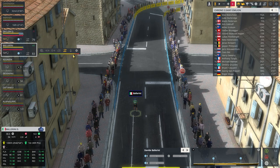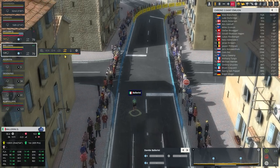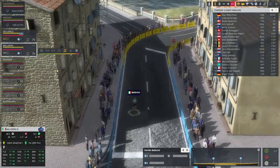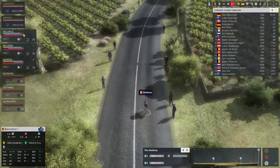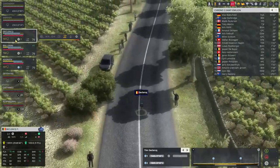So, let's take a look at what we want to do with you. Do you want to go hard today? Does it actually matter in this game if you go hard on the time trial or not? I'm not sure. I would think no, it doesn't really. So let's try and go a decent pace with you. And there we have Kasper Asgreen on the ramp. 83 flat today, 81 time trial. Yeah, that's not too bad. So 79 seems to be a bit on the high side.